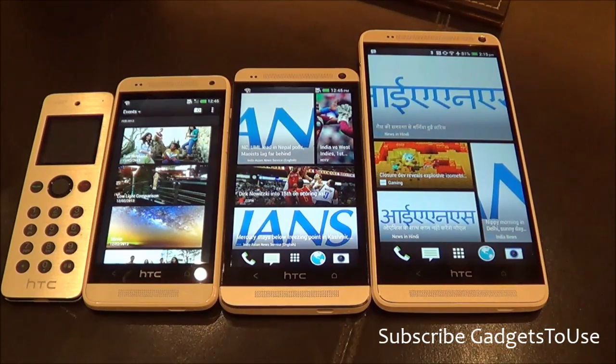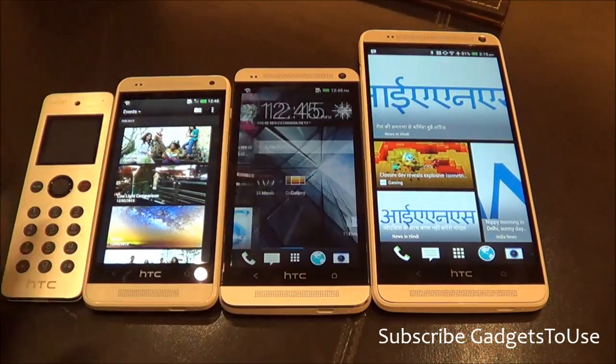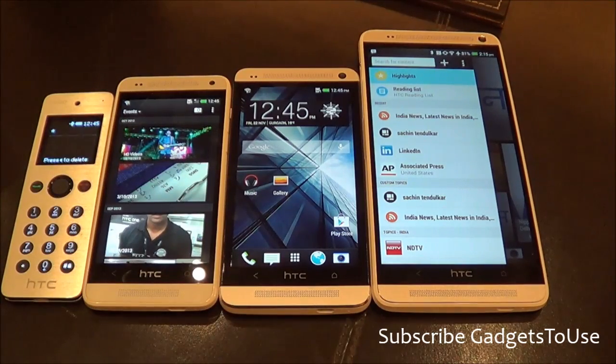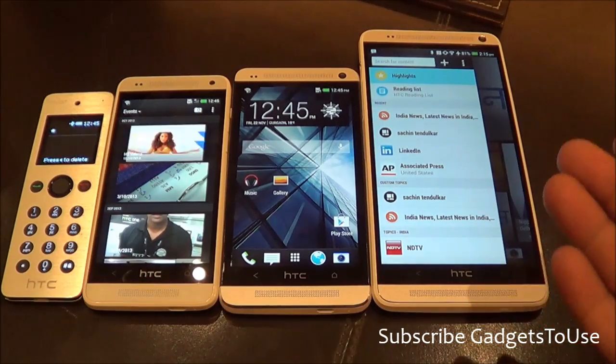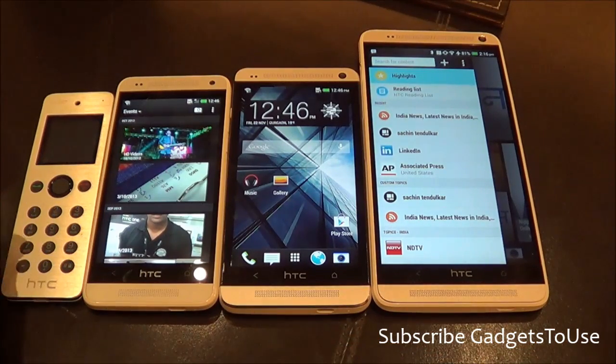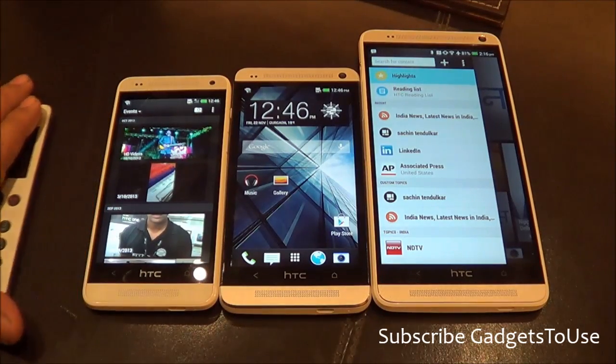We are going to compare all these devices with each other in terms of the overall form factor, the overall build quality, and the kind of design they have. They share almost the same design language, which we can see on all these phones. That is pretty good, and HTC has maintained uniformity while designing these four phones. So we have the HTC One Max, the HTC One, the HTC One Mini, and the Mini Plus.